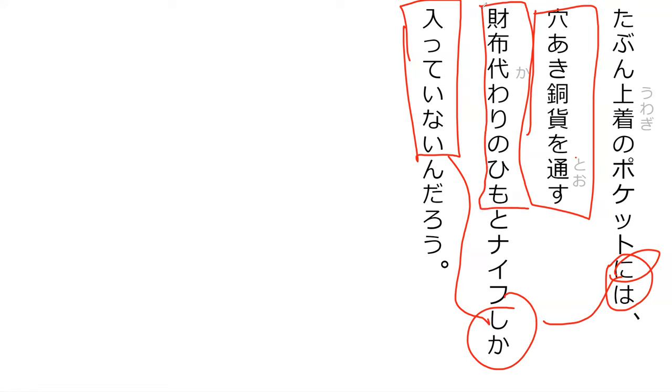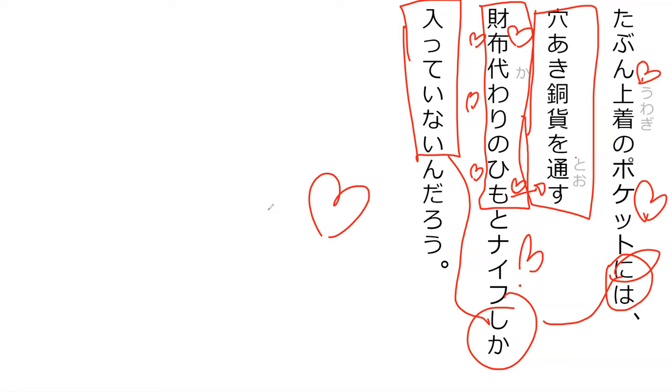So the string that is in the place of a pocket? Saifu is wallet. So the string as a replacement of a wallet. To naifu shika haite nai. So the only thing that was in the pocket of the upper garment were the string that was in the replacement of a wallet and a knife. Yep. So this string probably also has most likely money on it. That's what's insinuated in here. But rather than having a wallet with money in it, he has a string with money on it.